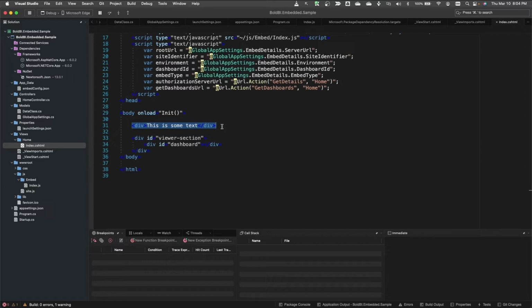This is a control-based embedding. Everything is controllable. Every aspect of the embedding can be controlled, and we're bringing in a control that represents the dashboard in this case, and how we place it, how we position it, how we get it to react to the application, all of that is completely within our control.